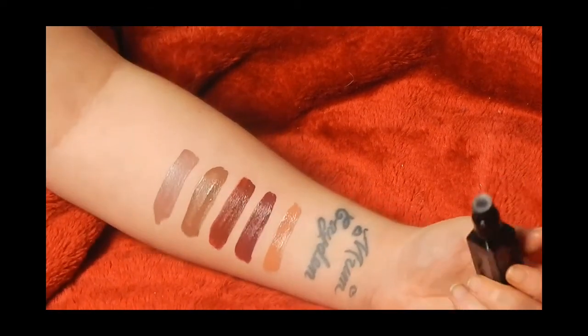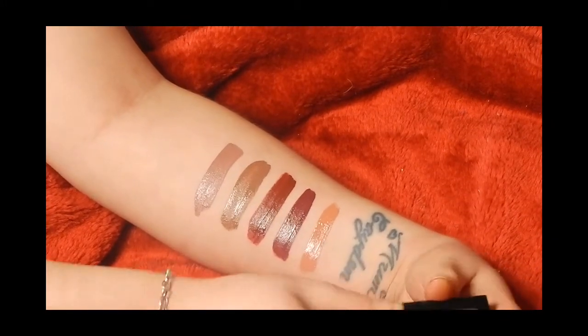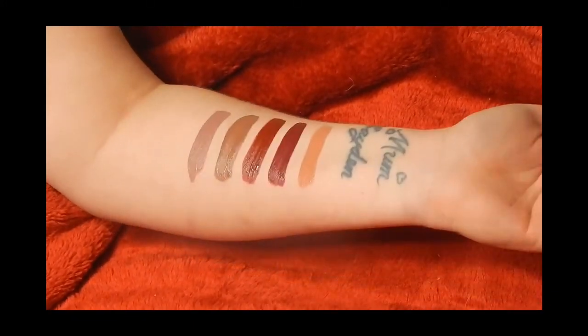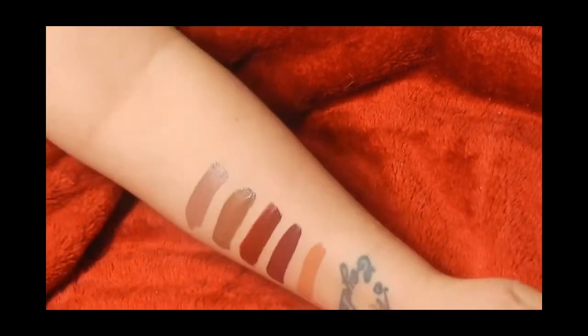Do you know, I cannot get over how pigmented these things are. For £4, these could even be better than some of the high-end ones that I've seen. That is crazy. Right, we're going to go on and do the rest of the items, but I'm going to leave those swatches there to see how long it takes them to dry down.